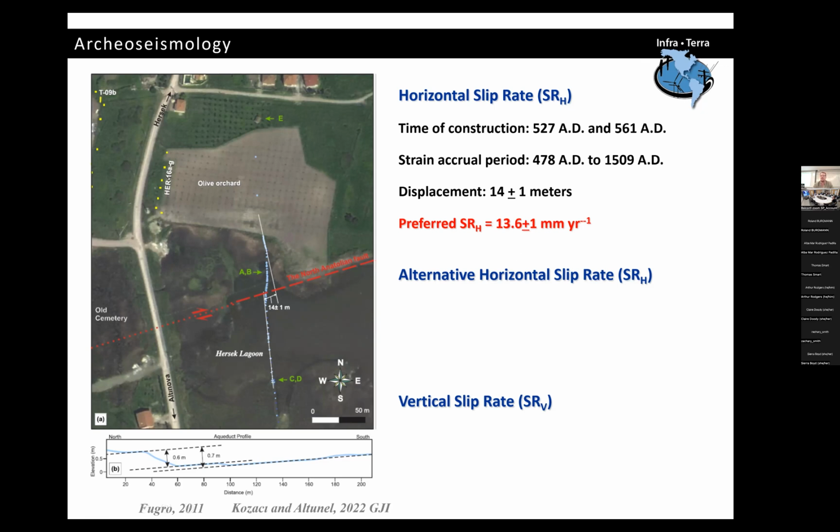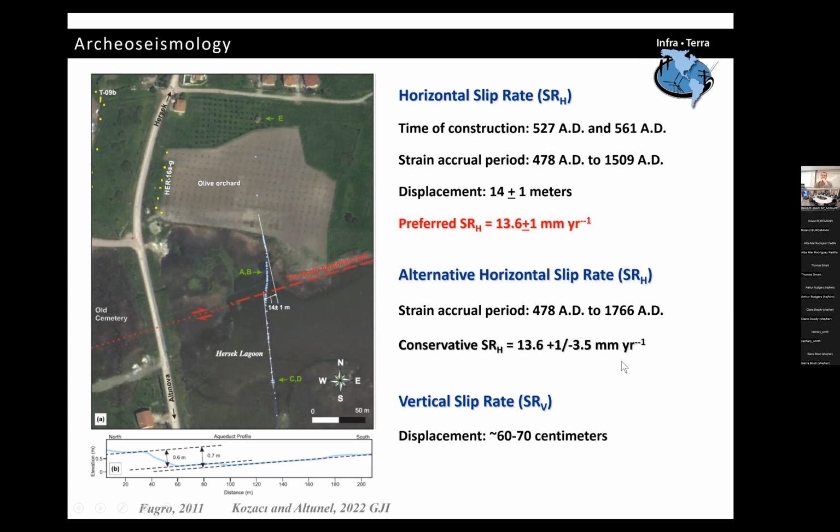And going back to your question, Roland, if we assume that, you know, that 1766 earthquake was there and we somehow missed it in our paleoseismic record, it still gives us a 13.5 millimeter a year displacement, but the uncertainty on the lower end is a little larger. Instead of plus or minus 1 millimeter, now we have plus 1 millimeter minus 3.5 millimeters a year. And the vertical slip rate is about 0.6 millimeters a year we get out of this.